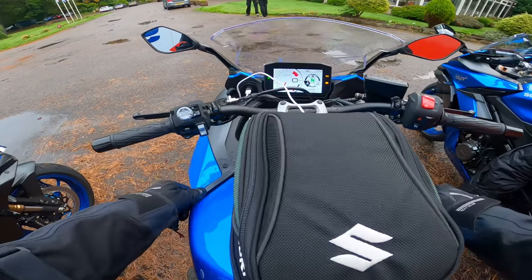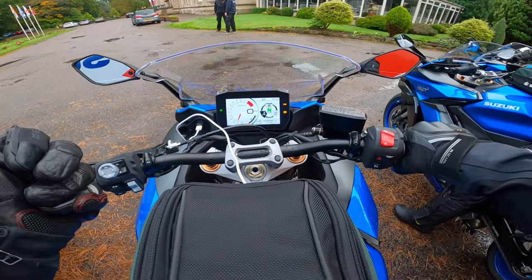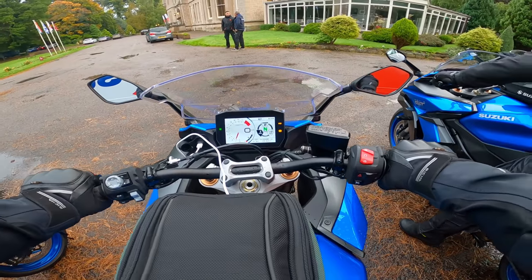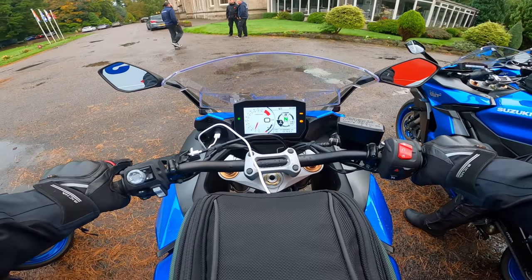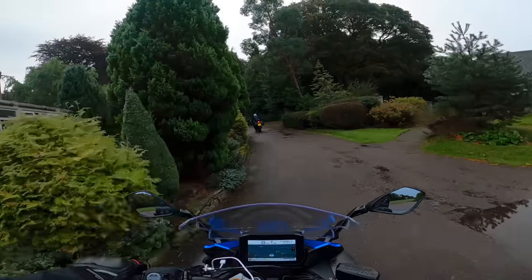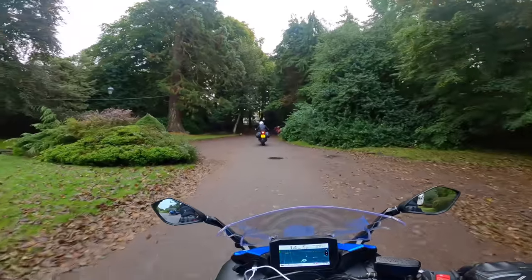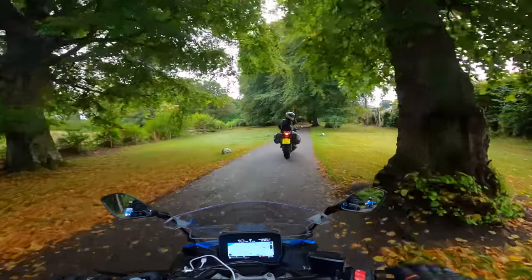GSX-S1000GT. Traction controls on. We're on B mode for power. A is the most powerful, A, B and C. So we're on B. Traction controls on number 3. The quick shifter is on, switchable on and off as well. That TFT is lovely. I really like that. That's just ticking over. Not even needing to do anything, look.